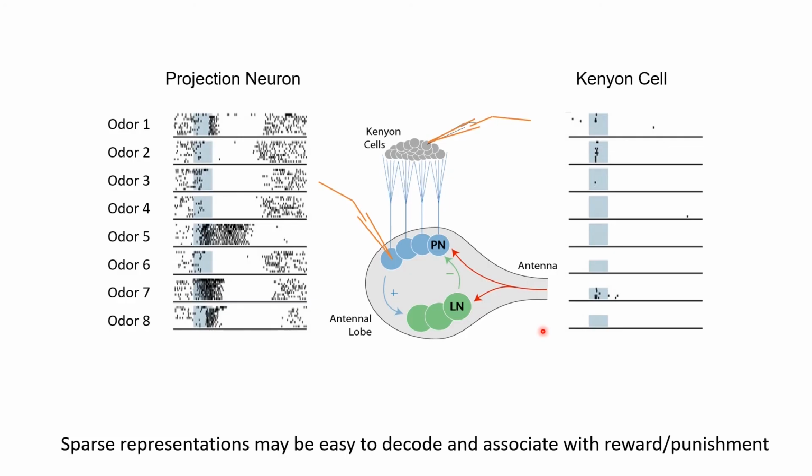And if just odor is presented later, the insect will move towards it. And these kinds of associative memories are thought to be formed in the mushroom body, and Kenyon cells are involved in it. Researchers in the field believe that these sparse responses may be helpful in formation of these associative memories. These memories probably involve changes in the synaptic strength between Kenyon cells and their output neurons.